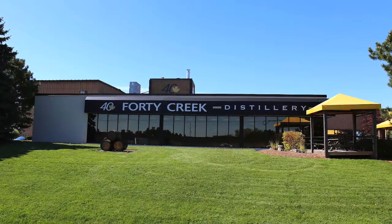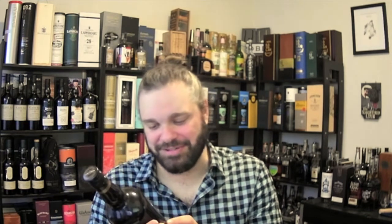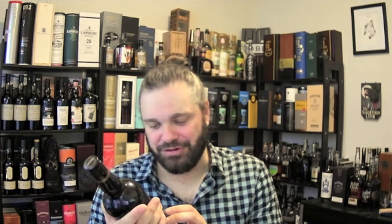So 40 Creek Copper Pot Reserve comes out of the 40 Creek Distillery, as is embossed here on the bottle. They are located in Ontario, Canada. The interesting thing about this whiskey, other than the fact that they don't tell you much about it here on the bottle. They don't tell you if it is chill filtered, natural color. They don't tell you what the mash bill is. They don't tell you what it's aged in, really, et cetera, et cetera.